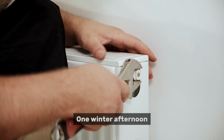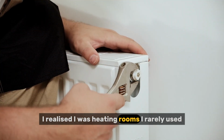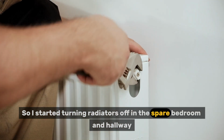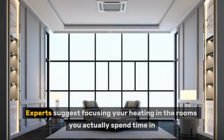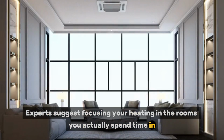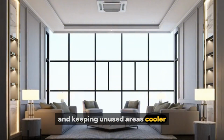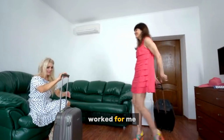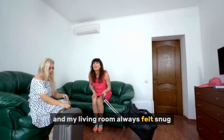One winter afternoon, I realized I was heating rooms I rarely used. So I started turning radiators off in the spare bedroom and hallway. Experts suggest focusing your heating in the rooms you actually spend time in and keeping unused areas cooler. Zone heating, isn't that a modern phrase? Worked for me, and my living room always felt snug.